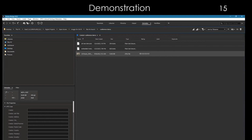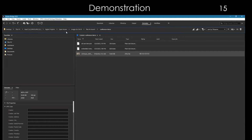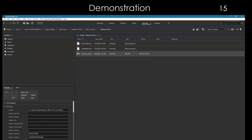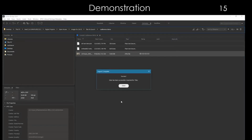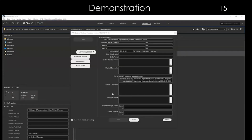But now I am going to go into the tools, and I am appending the administrative metadata template, which is a template that we have that we can add to all of the images. So that was basically the telephone number, our information. And now I'm importing that spreadsheet that we mentioned before to the cultural heritage metadata panel. And you can see it was successfully imported, and now I'm going to open it back up and prove to you that it embedded the metadata.